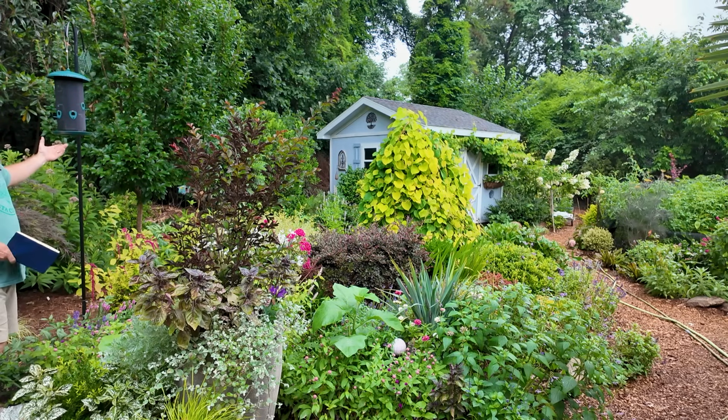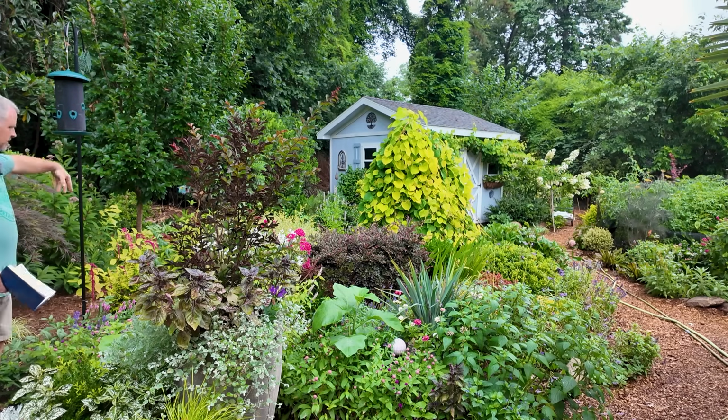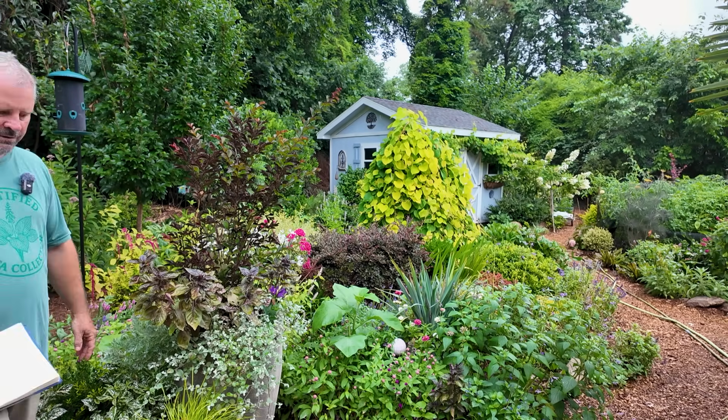Right now, it's just to access the bird feeder, but it could be to go through the bed if I wanted to eventually. But paths are number one, in my opinion, as how are you going to maintain it in the future, and how are you going to get around the garden.